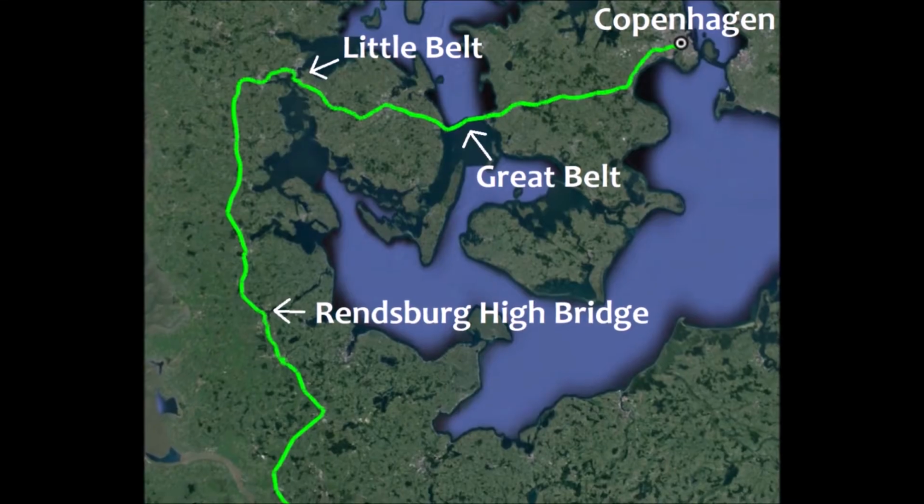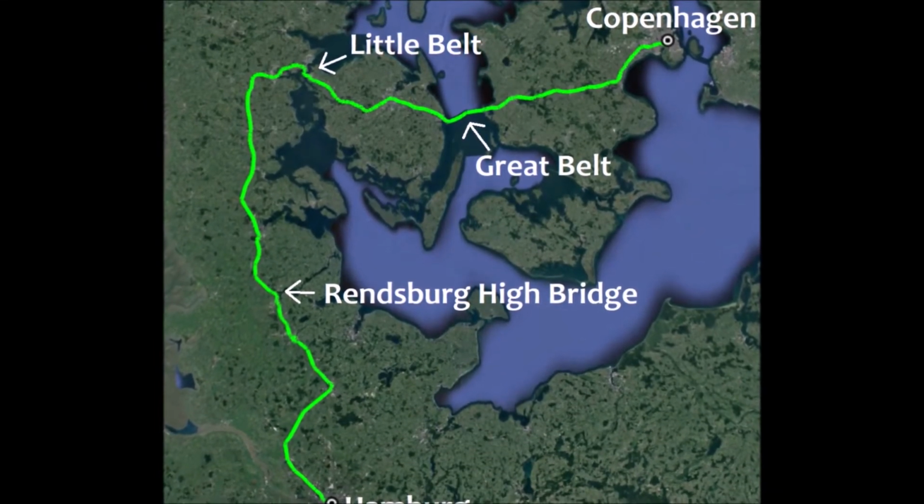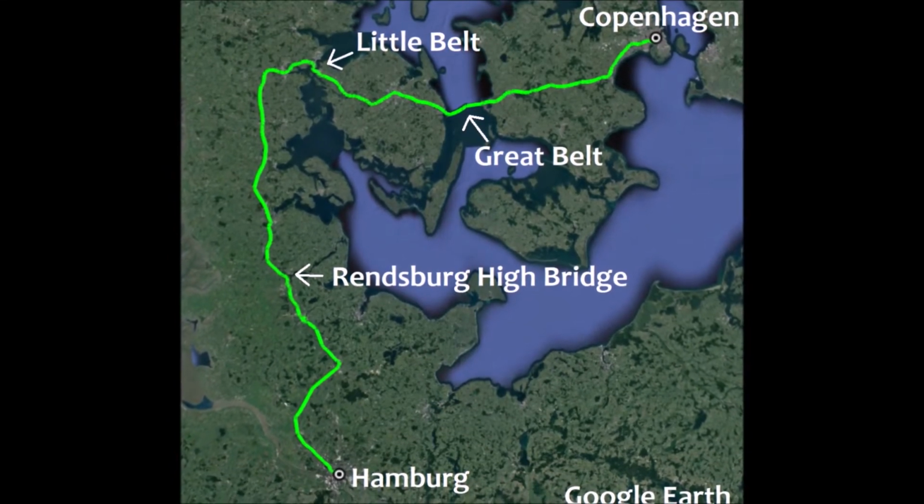On my way back to Germany, I decided to go via the longer land route. The journey includes the Great Belt and Little Belt bridges and the brilliant Rendsburg High Bridge in northern Germany, where the railway crosses the Kiel Canal.